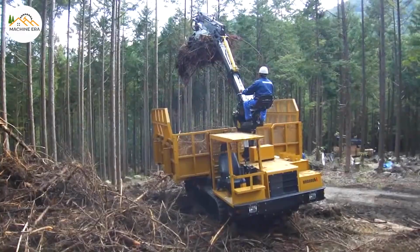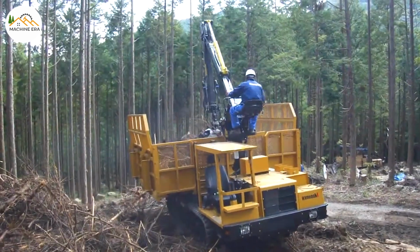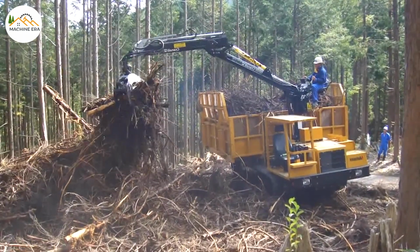My branches are pruned and brought together in one place. From there, the process continues: collected, sorted, and prepared for the next stage. Nothing goes to waste.